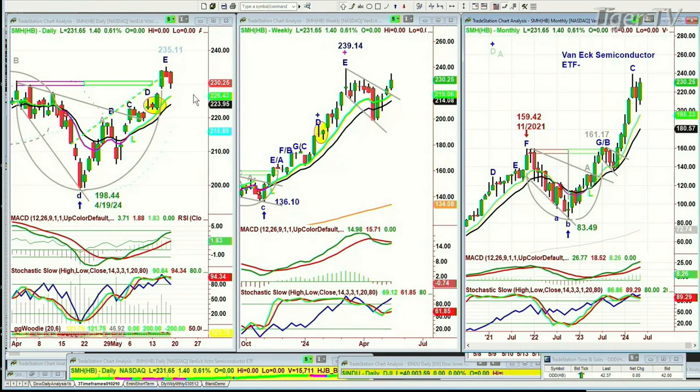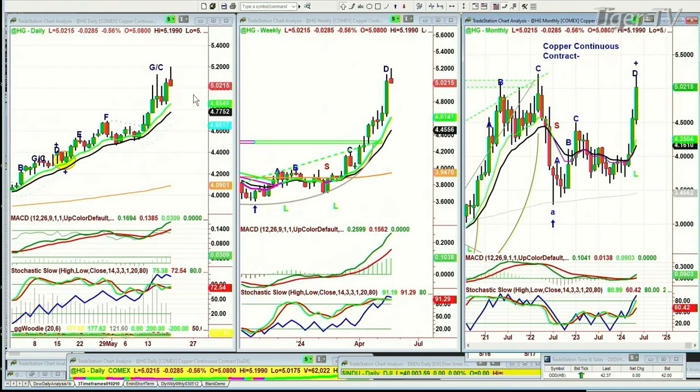Now, the other thing we have to look at, because it's so important. Well, let me go to high-grade copper first. High-grade copper has had a spectacular move, down just a couple of pennies today, but it has made a leg D in the daily.